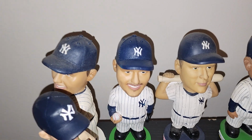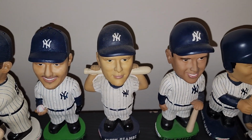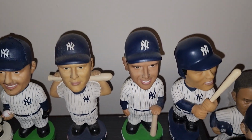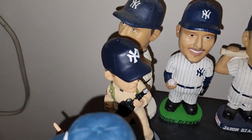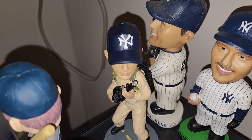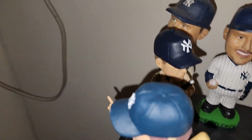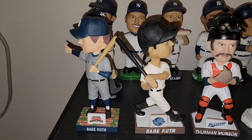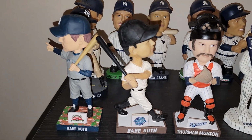Going to the back, I got some bobble doubles. See the Jason Giambi with the bat across the shoulders, the Tino Martinez, the Hideki Matsui. This is a custom DJ LeMahieu Ghostbusters one that a friend of mine did for me. It's the Babe Ruth Wrigley Field called shot one.